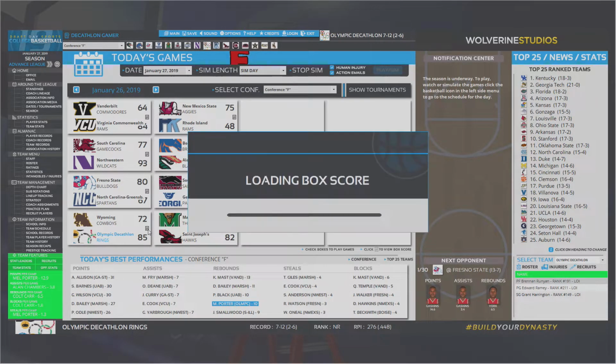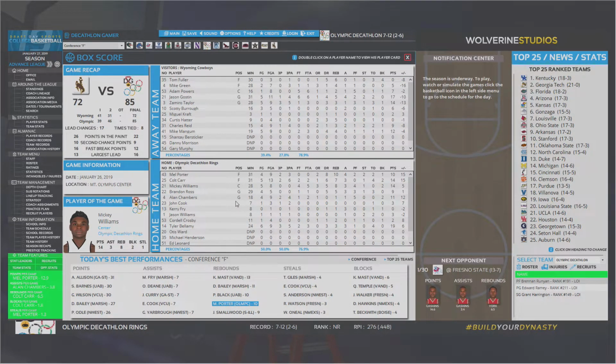Ooh, 85-72. Nice job, guys. Look at that effort. Other than Brandon Ross, a point shy, that's double digits from the entire starting group. And Ross was the only one who struggled in the plus-minus department. But there, Tyler Bellamy comes in, 24 points, 6 of 9 shooting, and a whole bunch of threes across the board there for 19 and a plus-6.